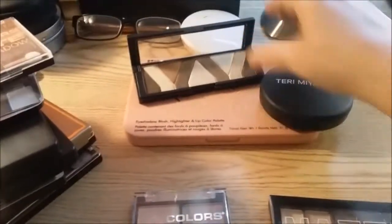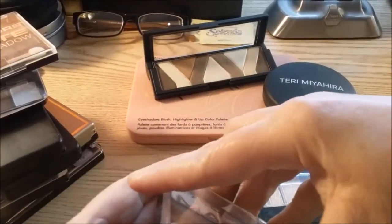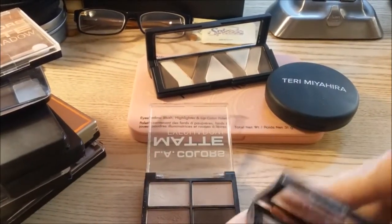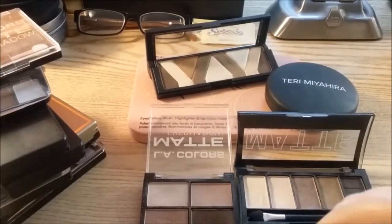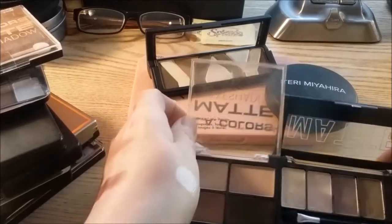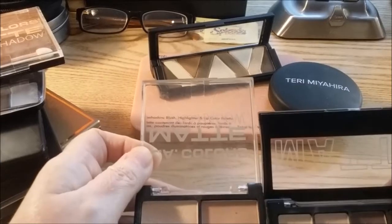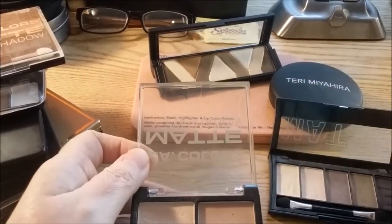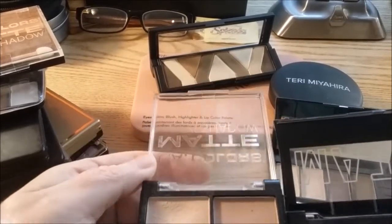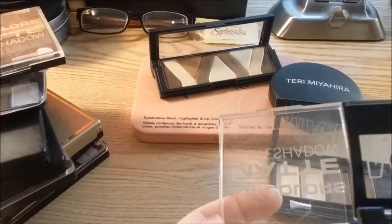Let me move this stuff up. Gosh, I got so much on my table. Okay, so I'm going to open all of these to show you if I have them here. Let me see. Well, they're not quite the same, but in this palette, yes, I have all 4 of the same shades almost, just about, except for this is more yellowish while this is more pinkish.